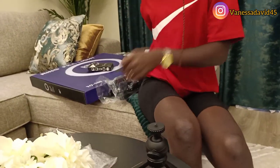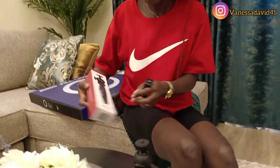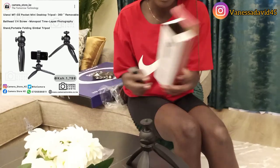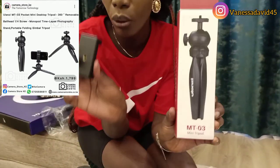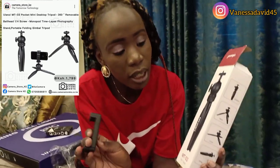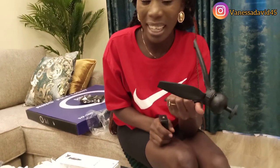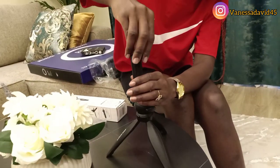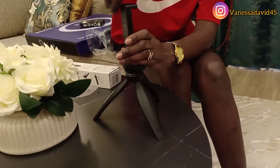So one thing, you see, on their page actually, they had taken pictures with this one inserted on top. But as you can see here on the box, this one is nowhere to be seen. So when I ordered them, they told me this one I have to buy separately and this one I have to buy separately. So I bought this one for 1800 and this one for 600. So the total cost came to 2400. They delivered actually to me in Kileleshwa.